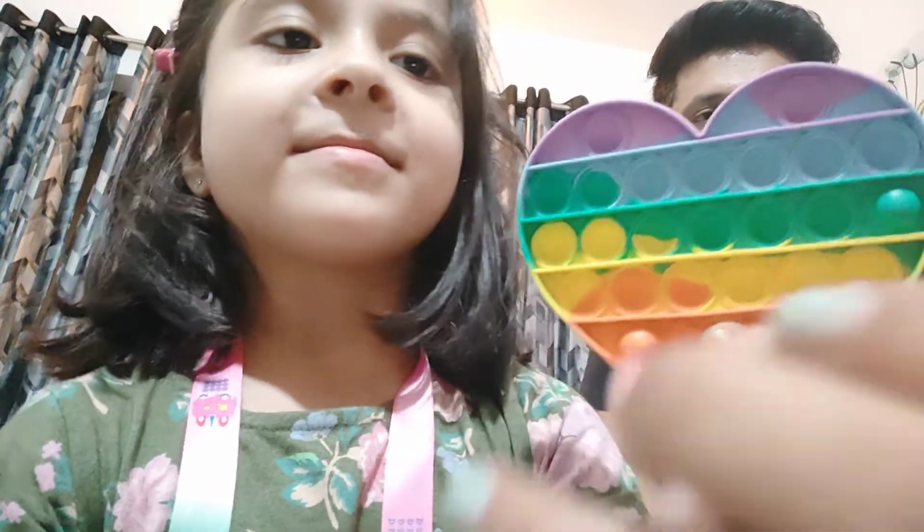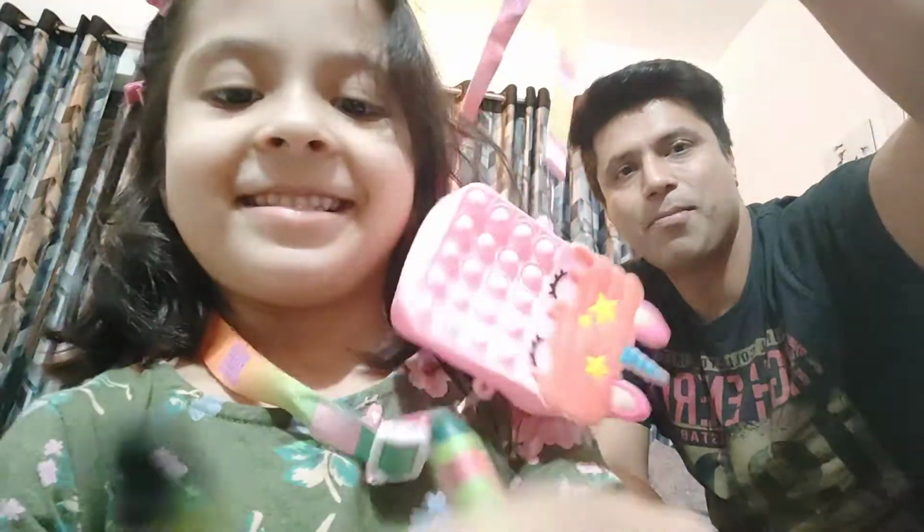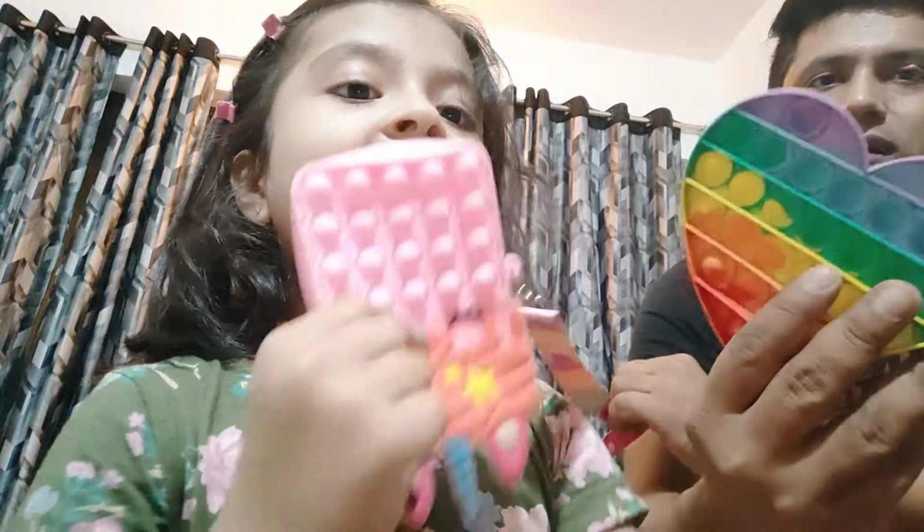Kavisha is having two puppets. One is of heart, and second one is of this bag puppet. Which one you like more? This one or this one? I like this one so much. Oh, because this is a bag also, and you can do this puppet also.